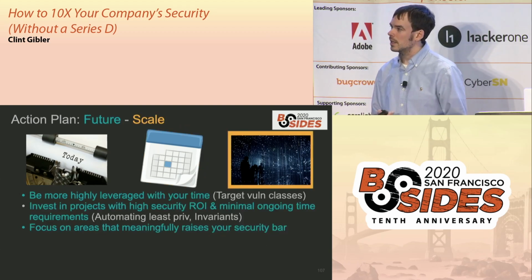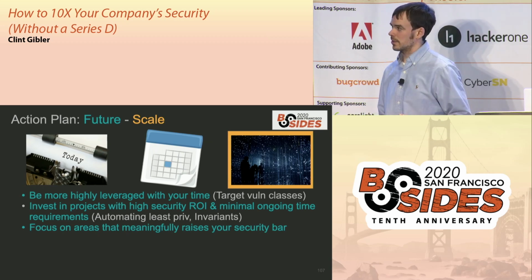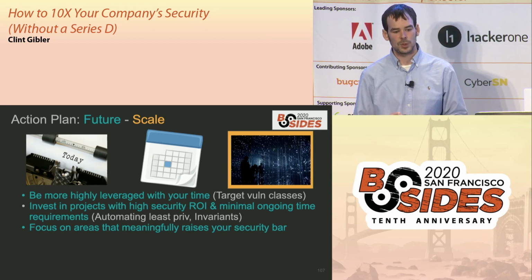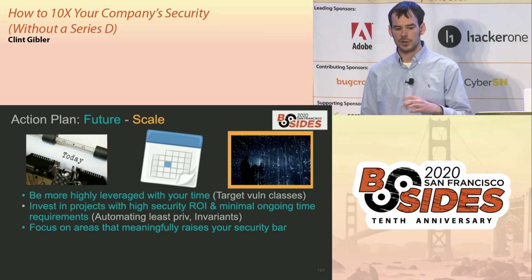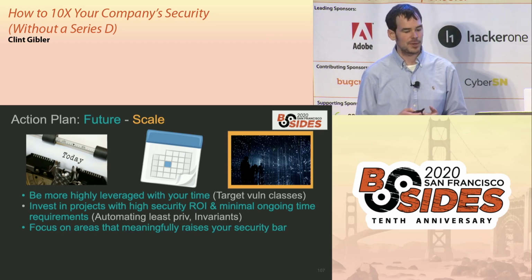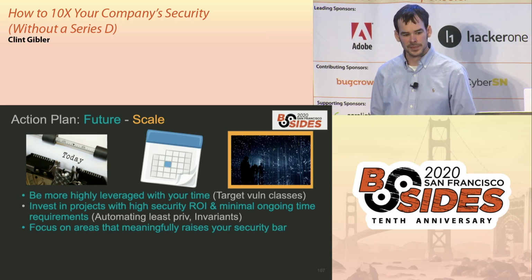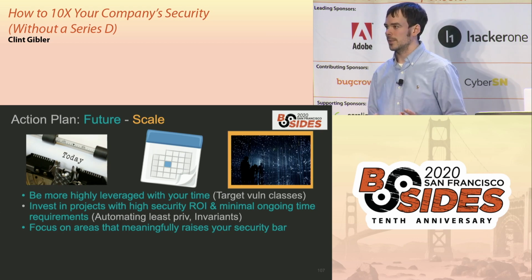And then in the future, so you've assessed, you've built, and now you start scaling. So you want to be more highly leveraged with your time. Ideally, you can target specific vulnerability classes and just eliminate them categorically. You can invest in projects with high security ROI and minimal ongoing time requirements. For example, automating least privilege or invariance. And again, you want to focus on areas that meaningfully raise your security bar.